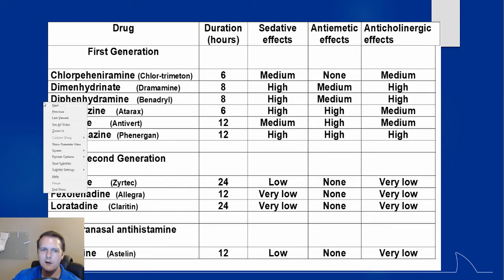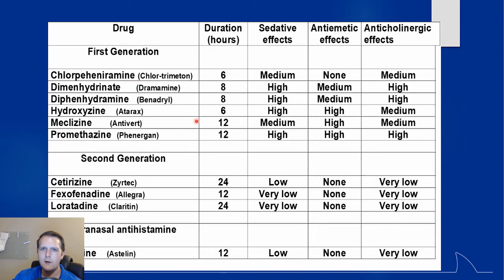These are the main ones you're going to run into in terms of your agents that are in the first generation antihistamine category. What do you notice about their effects in terms of sedation, antiemetic, anticholinergic? Mostly medium to high for the majority of these, right? So again, any of these are relatively interchangeable. A lot of it just depends on how they're available to give.